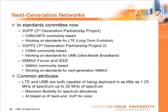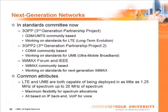Meanwhile, there's another organization called 3GPP2, which is the CDMA equivalent of 3GPP, and they're the ones working on standards for UMB. And a lot of the same companies belong to the different groups, back and forth. There are common attributes for the next generation which are important to understand. The new technologies, LTE and UMB, are being built to be deployed from 1.25 to 20 megahertz of bandwidth and anywhere in between. So you can use their technologies more effectively across different amounts of spectrum.